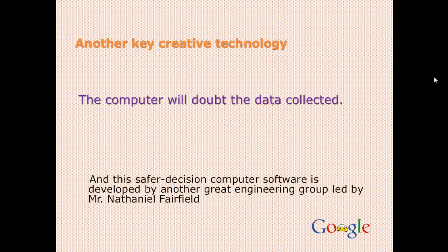And there's another key creative technology. The computer will adapt the data itself. For example, it may reject the data from the video camera if it guesses the camera might be blinded by sunlight at that time. Then it will rely more on radars or lasers. And this safer decision software is developed by another great engineering group led by Mr. Nathaniel Fairfield.